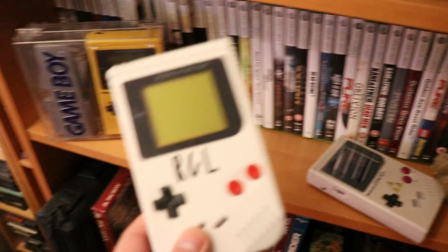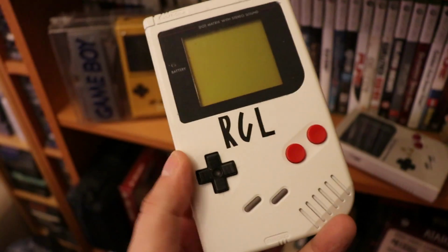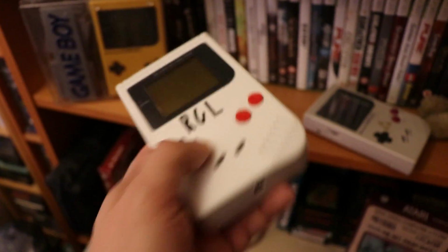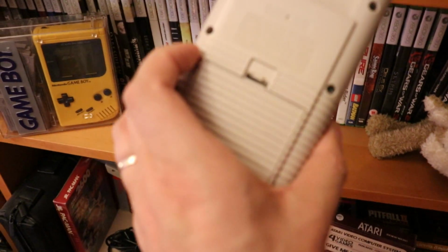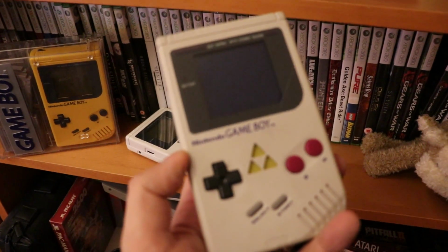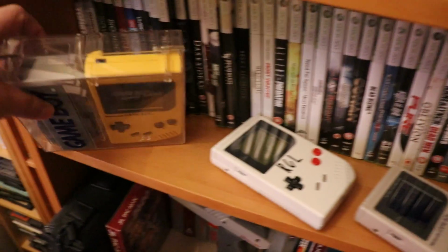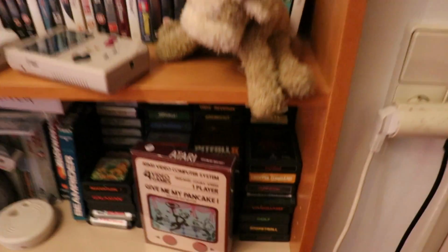This actually is something I've won from RGL back in the day, years back, probably more than 10 years ago. It's actually a specialized version with NES buttons. This actually is the Triforce backlit Game Boy. My original Game Boy, my yellow Game Boy from back in the day. Some more Xbox 360 games.